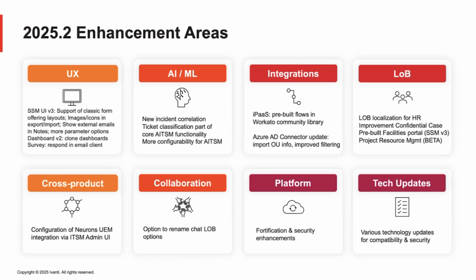So the first question here is just around self-service. Some of these questions are kind of similar, but earlier versions also support custom business objects and my items. So the question was, what's new here in this version 25.2?